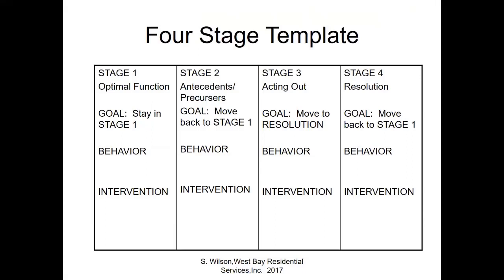Now, what I always emphasize is that what this model looks like for each individual is completely individualized. It's completely based on how that individual presents as they move through these stages. So let's go back to stage 1, optimal function. I think you'll see this better on another slide.